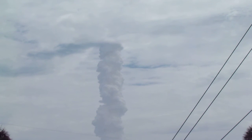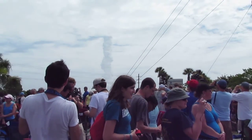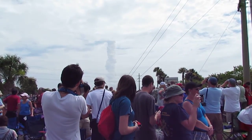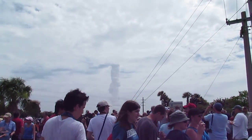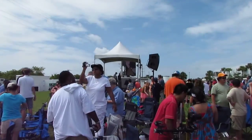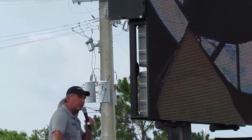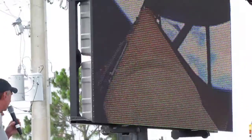Atlantis, 2 engine TAL. SRBs floating back into the ocean off of Jacksonville at this time. And 2 engine TAL means that one of the main engines quit at this point. They can make it across the ocean for a trans-oceanic abort landing over in Africa. We do have contingency plans, of course, all along the flight path, as well as around the world if she does make it up into orbit. Looks good all the way.